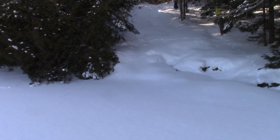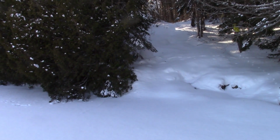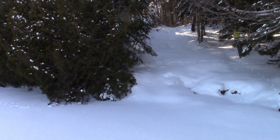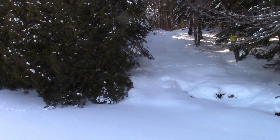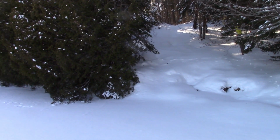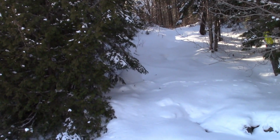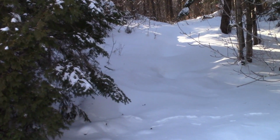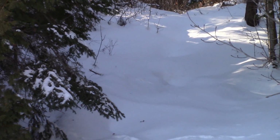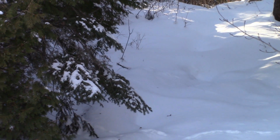Come to this little obstacle. This is kind of like the Hillary step of this route. It's about 20 or 30 feet of vertical and usually a battle to get up it. And now we've got the super duper crust, so it's not deep snow. Won't be a lot of friction on the toboggan, but the grip on that crust might not be all that good.